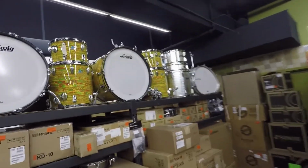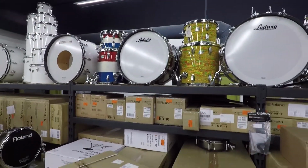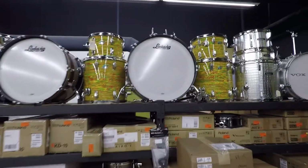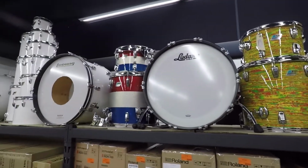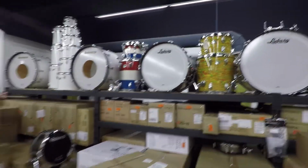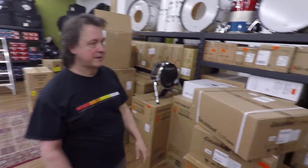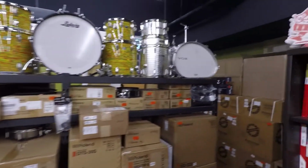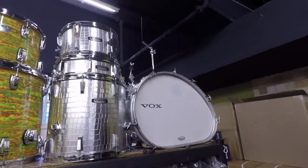And so this is kind of the Ludwig Club Date that came out last year. They reissued the Citrus Mod, which we were sort of talking about earlier. So these are new. Yep. Ludwig, it's the vintage vibe that sells, so they're going really well. Can't get enough. And the Oddity, again, that's the reissue, that's the new one.